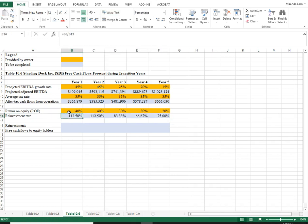Now you'll notice this is very interesting because our reinvestment is our after-tax cash flow times the reinvestment rate. So in year 1, your company is generating $265,879, but you projected you need to reinvest $299,114. So the free cash flow to equity holders, which is the after-tax cash flow minus the reinvestments. Again, this is 100% equity financing. It's actually negative, and this is not uncommon.